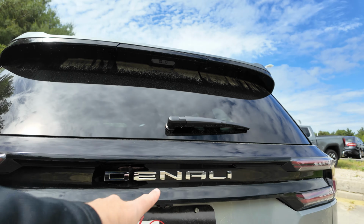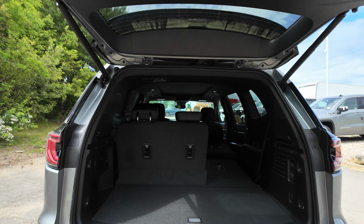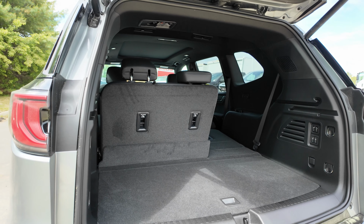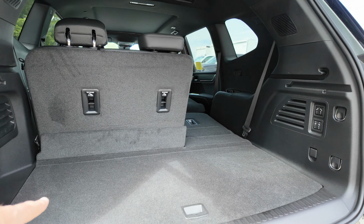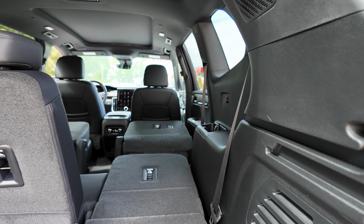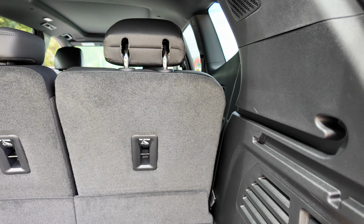And I'm going to go ahead and use the lift gate and pop the back open really quick, just so you can see how much more space you get back here. If you're driving a previous generation Acadia, you're probably going to notice right away how much more space you have behind the third row. Of course, I have everything folded down, so let's bring this seat up, and I will flip those seats up too when we go up there.